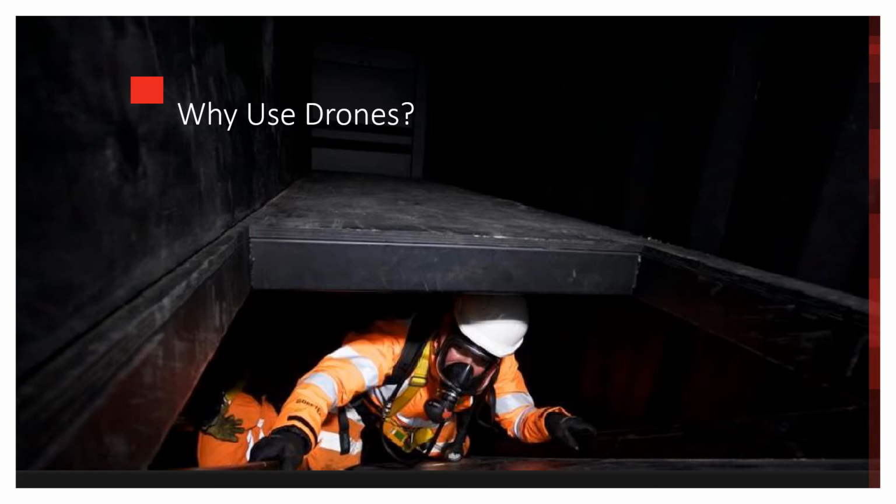Using a drone for these inspections is beneficial because it removes the need to build scaffolding to see the inside of a container close up, thus keeping the inspector out of harm's way, while also saving money by avoiding the need for building scaffolding for inspection purposes.